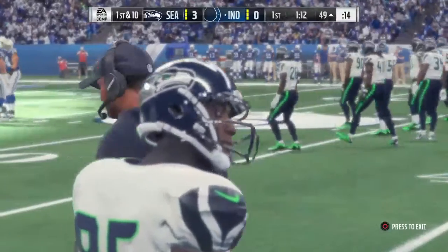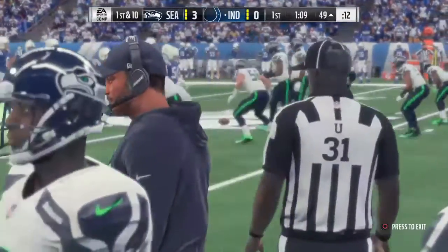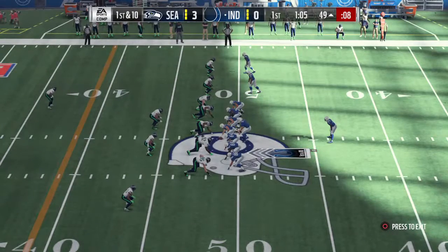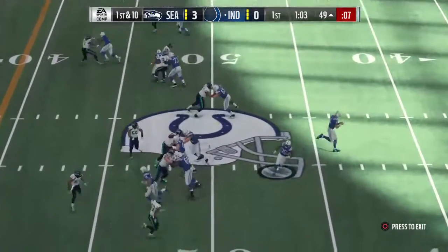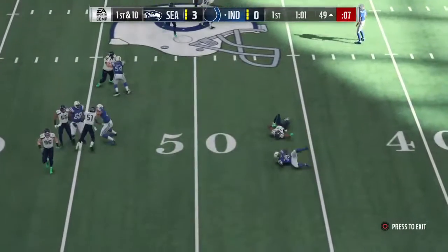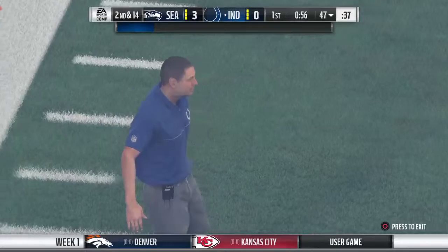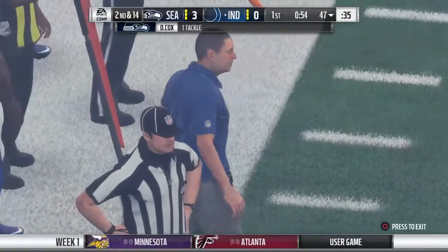So here we go, first and 10 now. And now here's a carry heading left. And he'll lose yardage here, back at the 47. That's going to go as a loss of 4, and it'll be second down.